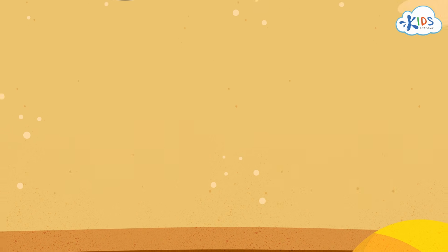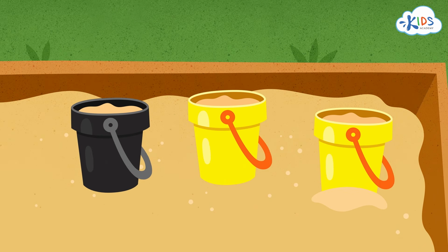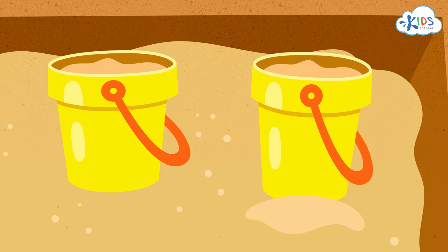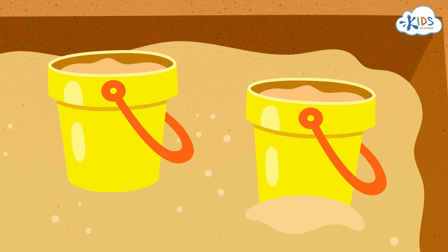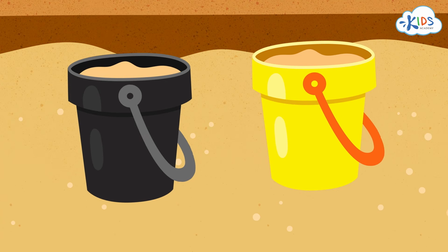We're almost done. Let's put away the last toys. Are there any matches? Are any of the toys exactly the same? These buckets all look the same, but only these are exactly the same. They are both buckets, the same size, and the same color, yellow. The black bucket is almost exactly the same, but it's black instead of yellow.